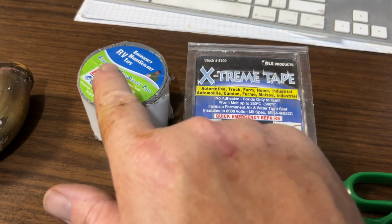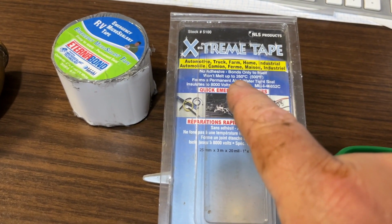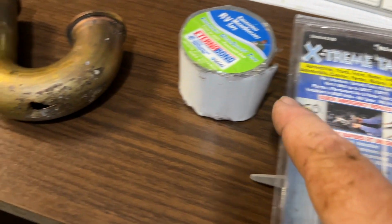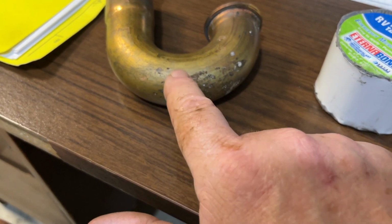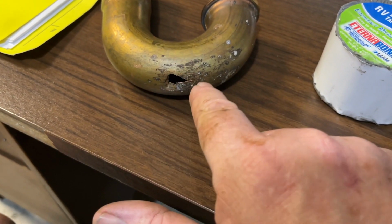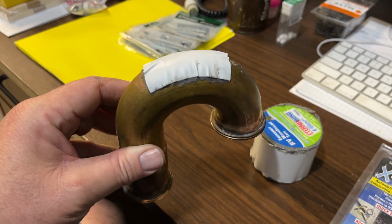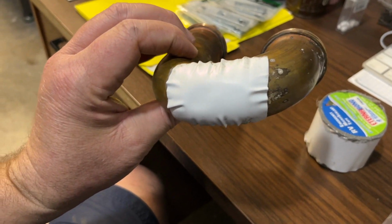So I think I might go with this stuff. I'll tell you why, because this says it only bonds to itself. Well, if it only bonds to itself, I need it to bond to this as well, because then water's going to seep out around it, will it not? Okay, I went with the Eternabond because, well, I find that funny.